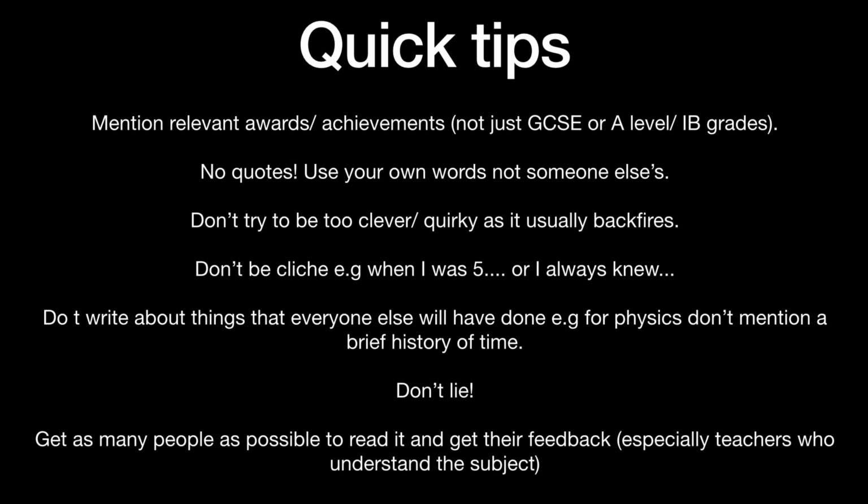Just don't do it. Or things like, "when I came out of the womb," or "I always knew that I was destined to study Spanish." Anything like that, or really common things that everyone's done. So for example, if you're applying for physics, don't mention that you've read A Brief History of Time, because loads of admissions tutors have said if they see that, they just put down your personal statement because they're bored. So if you're applying for physics, don't do that, or whatever your subject's equivalent is.